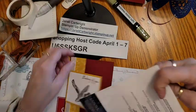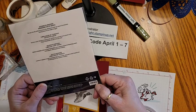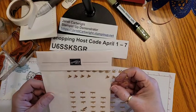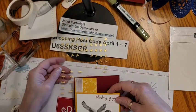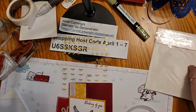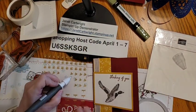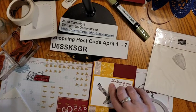Now I brought along these adhesive back dragonflies and birds, item code 162743. And offhand, I can't tell you if these are retiring. So look in your catalog and see, or follow my video and see if they're retiring. I want to say no, they're not, but I'm not sure. I didn't mark all my products as to whether or not they were retiring. And then because this bird is flying and he's going that way, I'm going to use these birds and they're going to keep him company.